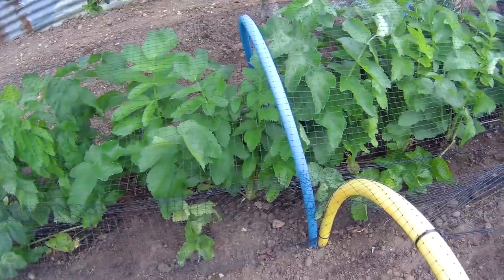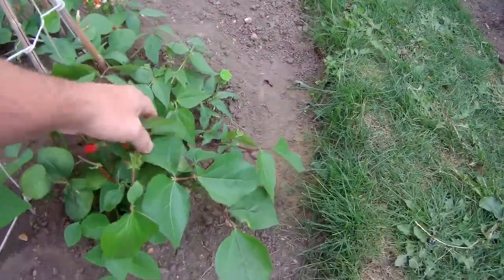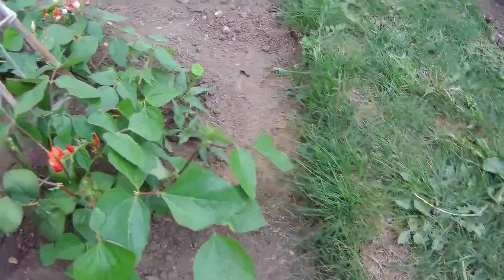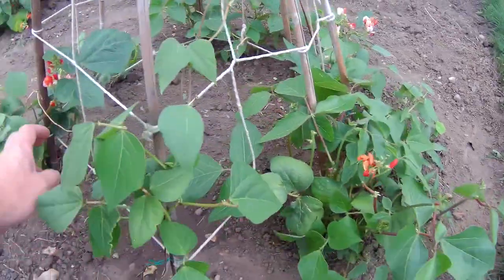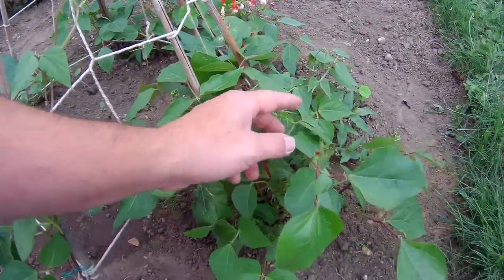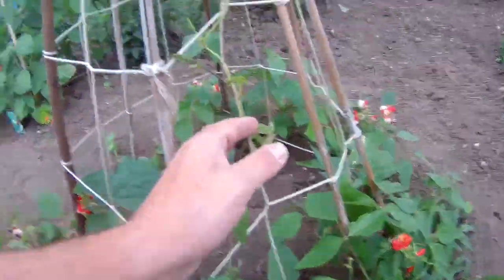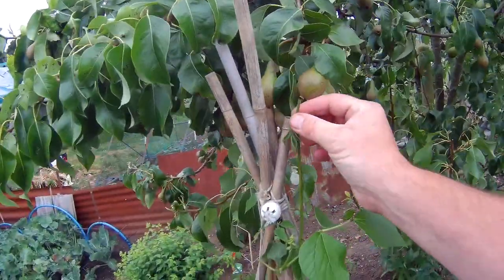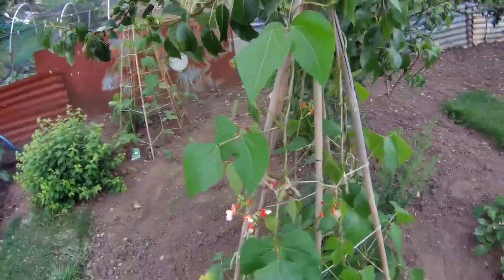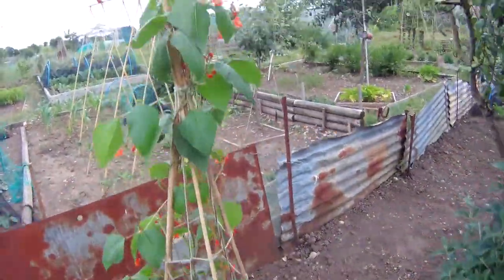Parsnips. And the beans. The runner beans. So they decided not to grow. These are the dwarfs. I thought they'd have got a little bit bigger than that. I know they said they're dwarf, but that is tiny. Some are coming up. These ones we've just nipped the tips off now to stop them growing too high. That's about it for them now. So they're all flowering, looking lovely, looking beautiful.